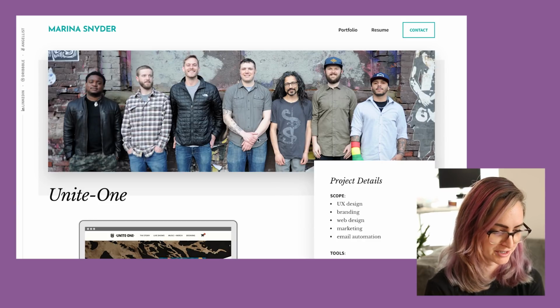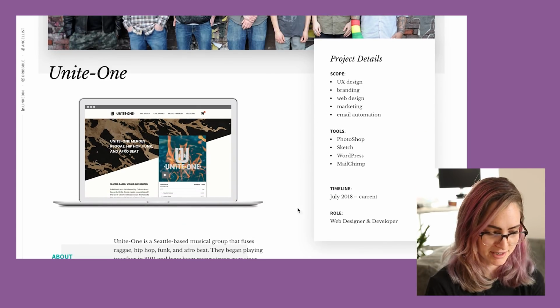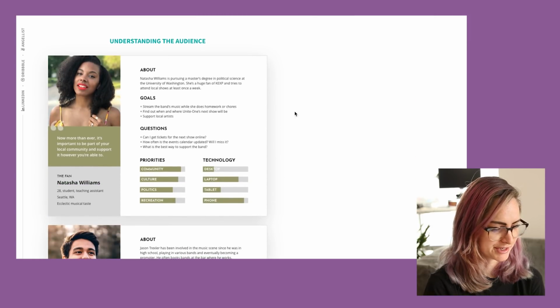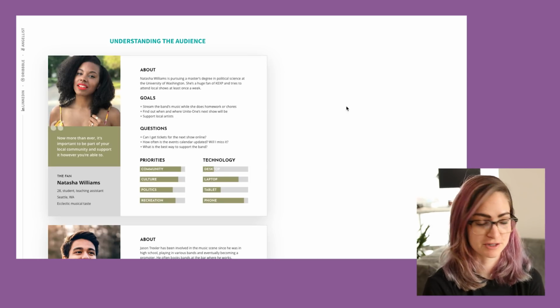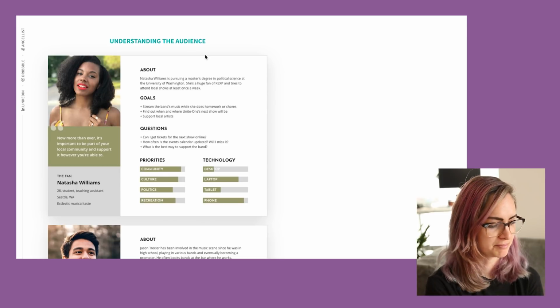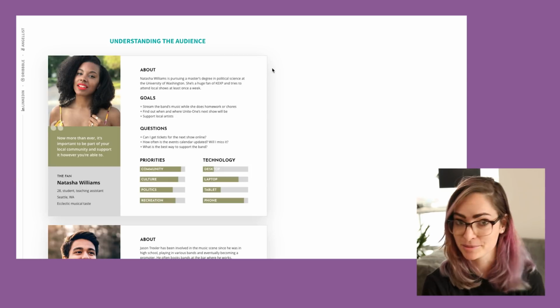So on Marina's project pages, she has an image up the top here, again using this overlapping style that she's used on the homepage. I like this project details, a little summary of what went on. So when we're looking at each project, we're seeing a bit of information about it. And I love the way that Marina's done these persona cards. It's, again, another chance for her to showcase her graphic design and layout skills. So she could have just written all this in a block of text in a paragraph on the page, but this is obviously much more visually pleasing and nice to look at. And again, a good demonstration of her skills.